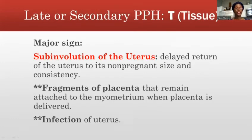So if your patient started off after the delivery of the placenta with her fundus at the umbilicus and firm, then the next day she should be U-1, meaning that the uterus is 1 centimeter below the umbilicus. Then on the second day she should be U-2, 2 centimeters below. Well, with subinvolution, the patient's uterus keeps on staying up or it goes a little bit above the umbilicus. Not a good sign. So what does this mean? That she may have placental tissue fragments that are still in the uterus, or she may have an infection.